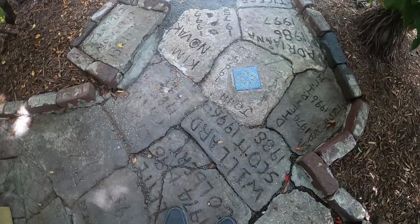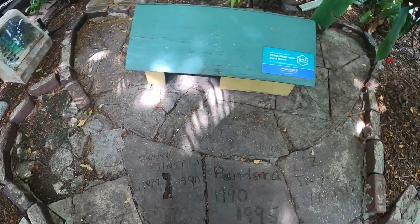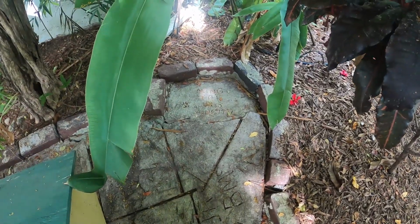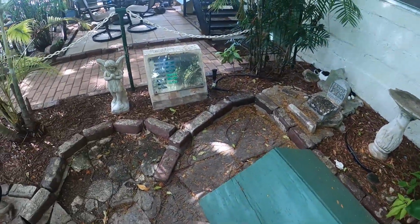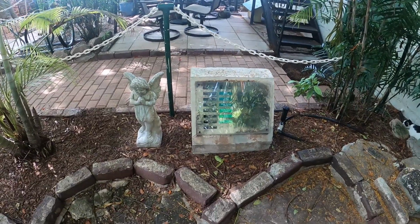This is the cat cemetery at the Hemingway house. Names and years are imprinted on here all over. Ming Twao. Yeah, they like hanging out. Did Mario get in? Errol Flynn. There's even another thing of placards.